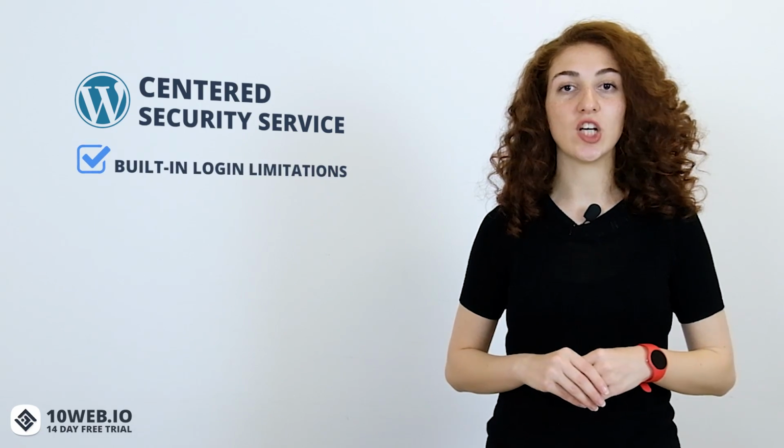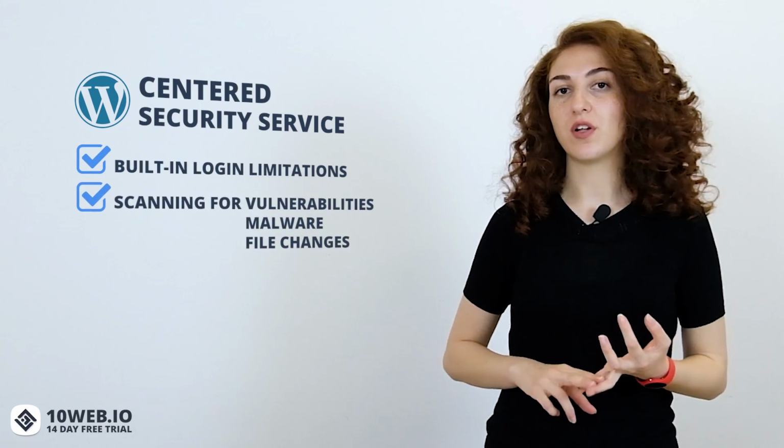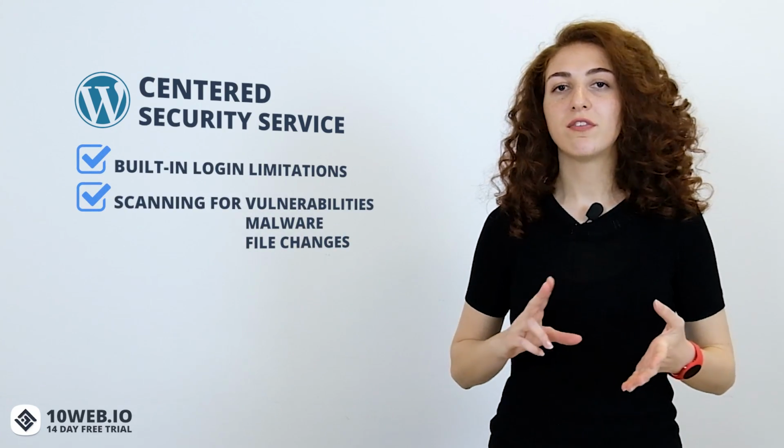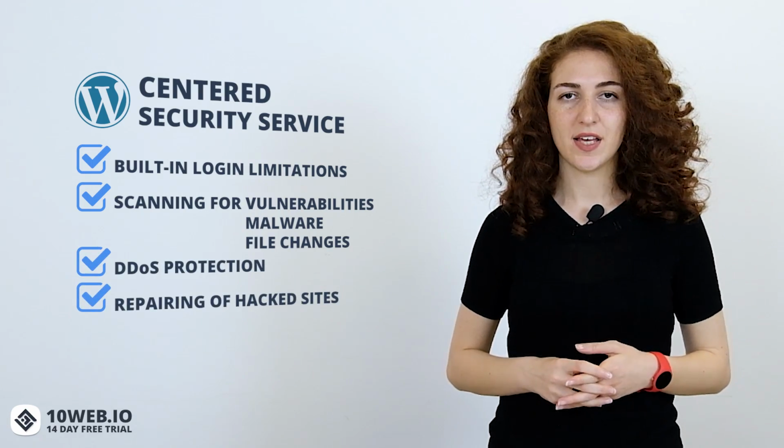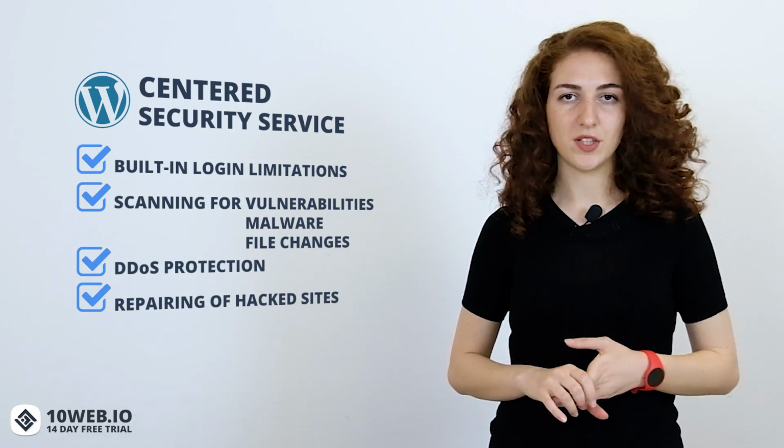Security is another big issue when it comes to operating a website. You want to make sure that your site is safe from hackers, doesn't flag Google, and can connect securely to payment engines if you're running an e-commerce site of any kind. 10web is specialized in providing WordPress-centered security service. The service has built-in login limitations, scanning for vulnerabilities, malware, file changes, DDoS protection, and scan and repair of hacked sites. You get constant support and monitoring.